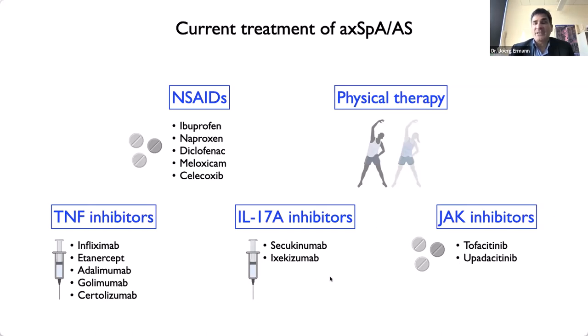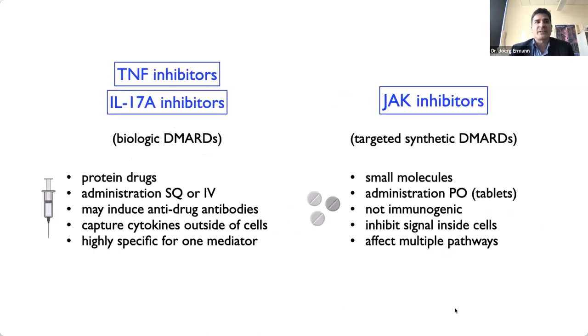TNF and IL-17A are soluble mediators that are produced by inflammatory cells. And so these biologics that target these mediators capture them outside of the cells and inhibit their effect on other cells. The JAK inhibitors work very differently, and I'm summarizing this on this next slide.